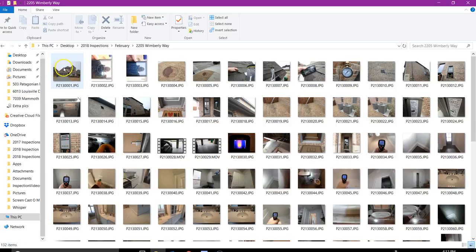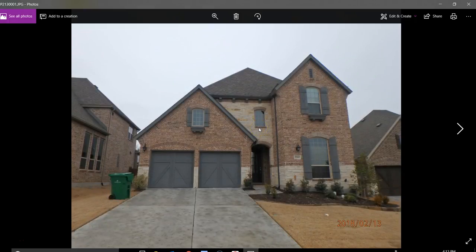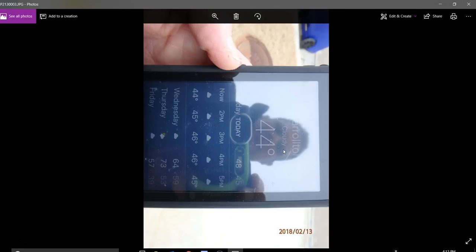Okay, let me open up this first picture here. First picture is just a picture of the house. Nothing necessarily wrong. That's just for the title page of the report. This is the approximate direction the house is facing, approximately east. The state requires that we put that on the report. This is the temperature, also required in the report. 44 degrees, not much colder than that. I'm not much warmer than that right now. So I was able to test the heat, but the air conditioning we cannot test unless it's above 60 degrees.